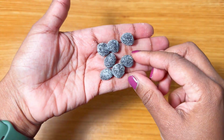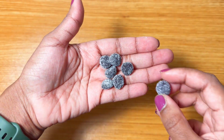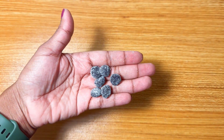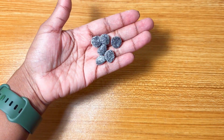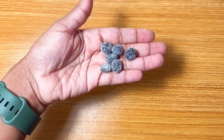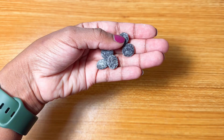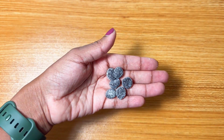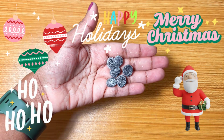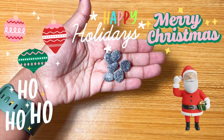So I definitely recommend, if you're a fan of Sour Patch Kids or Cherry Blasters, give this one a try. I don't typically see raspberry flavored sour candies from Maynard, so you might only have the opportunity to get this flavor now during the holidays. So I definitely suggest you do that.